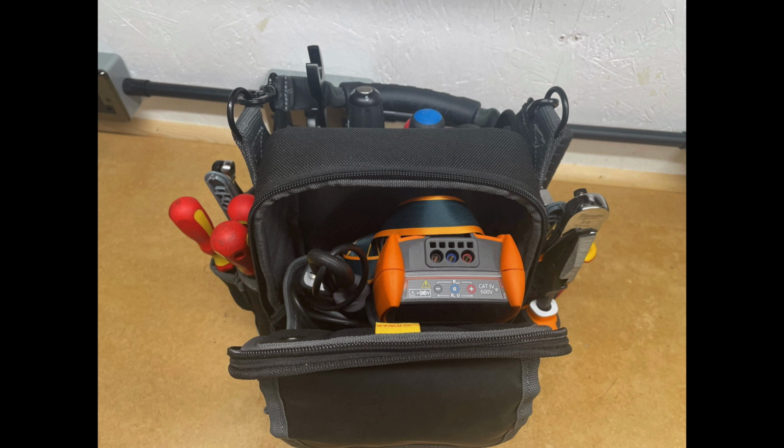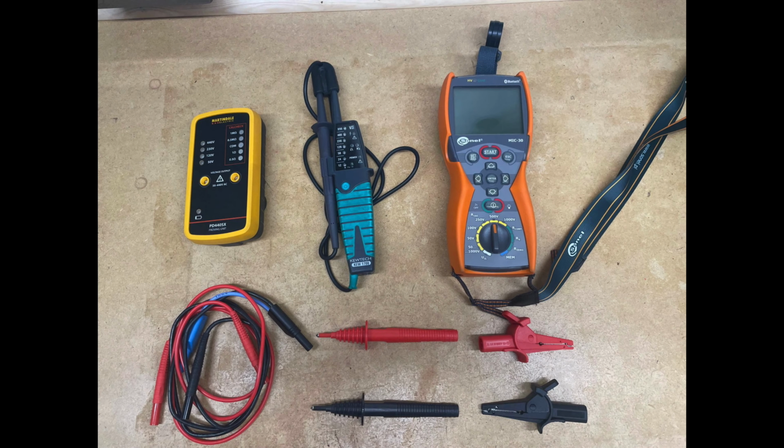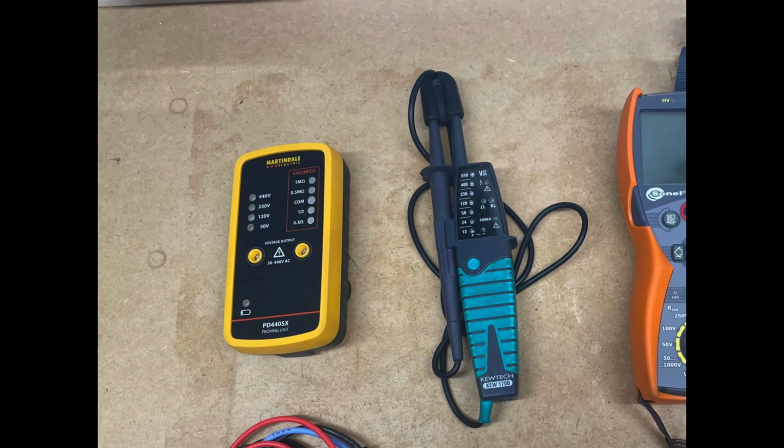So he's got something down in there. We'll see it as he pulls it out. Maybe we can tell what it is. And then here's the outside flap that would be like your tablet pouch. There's that as well. So he's got a Martindale electric voltage output. So it's a proving unit as well.